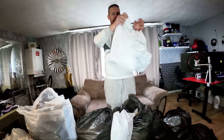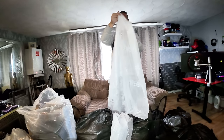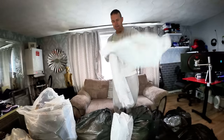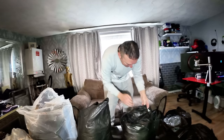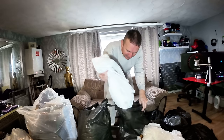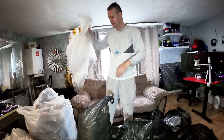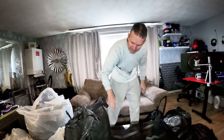A few different designs. That one there, look. That's nice. If I can get it straight. So yeah, this bag is pretty much... Oh, maybe not. Oh no, that is nets curtains. There's tons of net curtains in there. Okay.